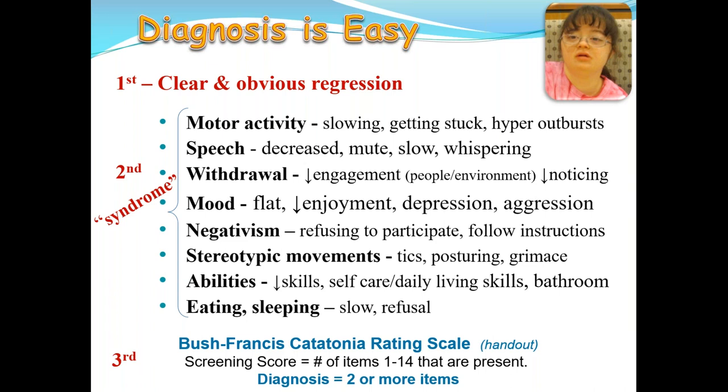So it's something that geneticists are real comfortable with, diagnosing syndromes and people with autism, because autism is a behavioral syndrome that we use measures for to make the diagnosis. So the motor activity, getting stuck, decreased speech, withdrawal, mood, negativism, stereotypic movements, decreased ability, slow eating and refusal, and then using this Bush-Francis scale.